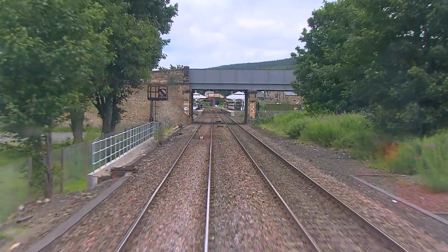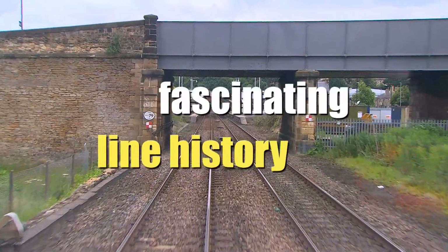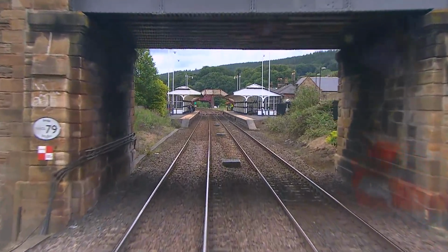It became part of the North British Railway 2 years later. BR closed the line in its centenary year, 1958.